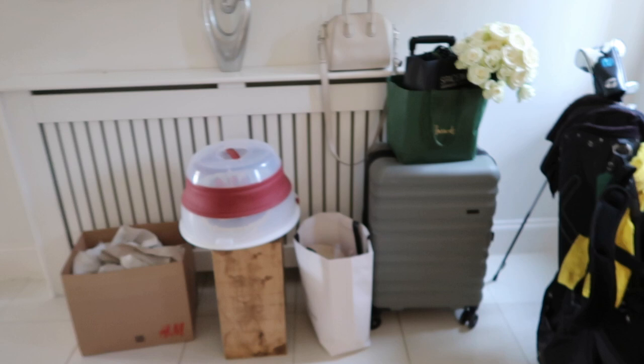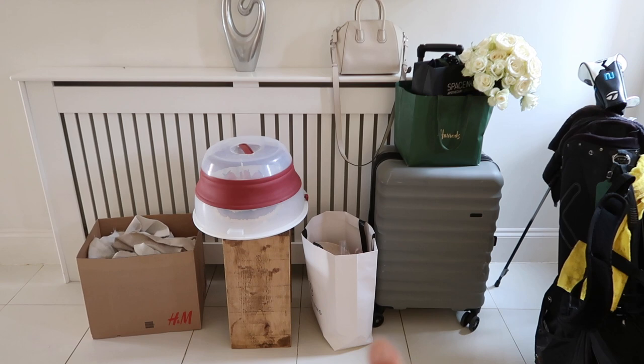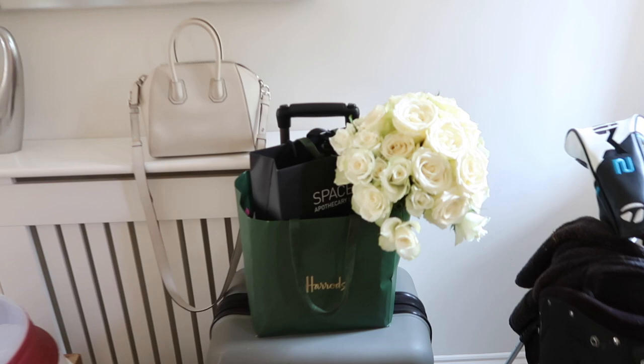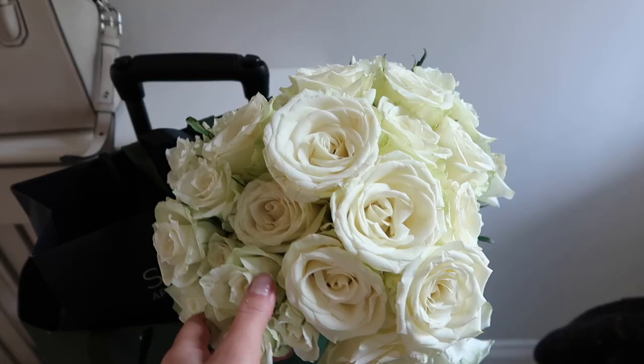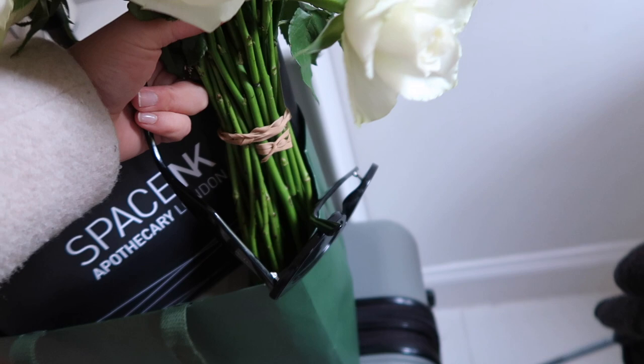Obviously not the golf clubs, they are my brother's, but all of this stuff is coming home with me. This is all of my stuff from London, all my gorgeous gifts, and these amazing flowers that Louis and Thea got me. They are so gorgeous. They actually almost look like wedding flowers. They basically wanted to get me a really big bouquet, so they tied them all together themselves, and oh, it's just so cute.